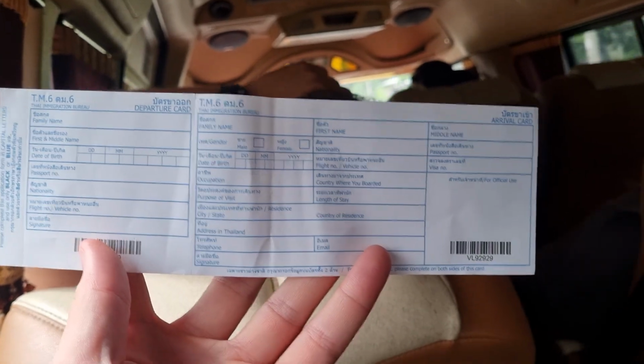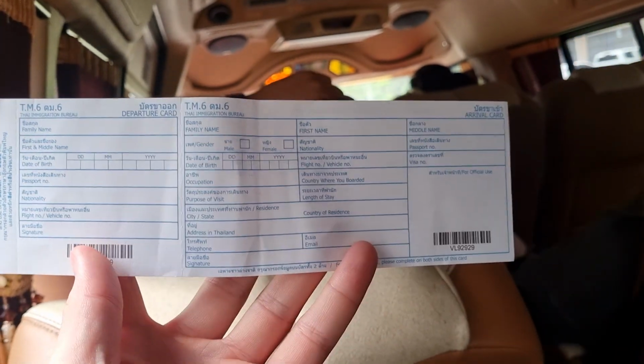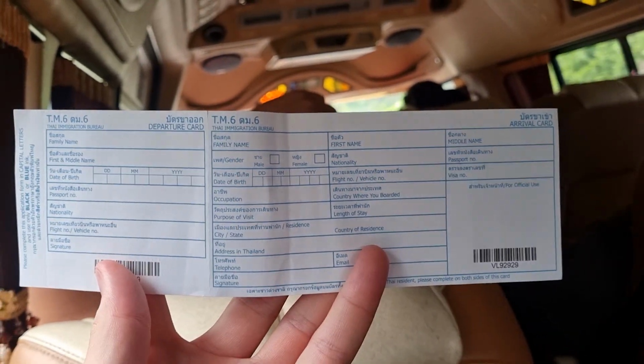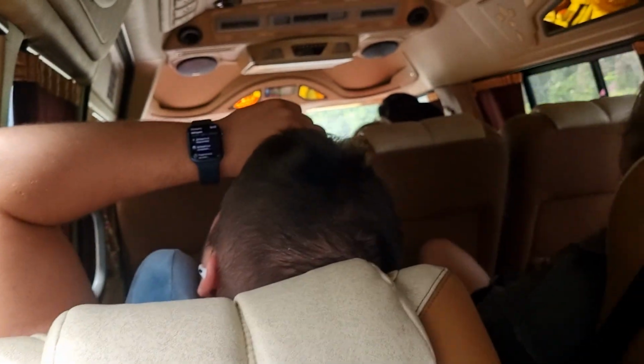We were there for about 30 minutes, and then we had to fill out our forms. If you're familiar with when you're on a flight, on arrival, they'll give you those slips and you've got to fill those slips out on the flight before you land. So they'll give you those on the bus. So make sure you bring a pen, because everyone's asking for my pen, right?